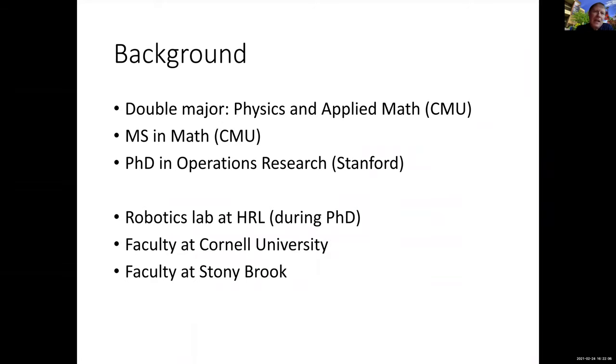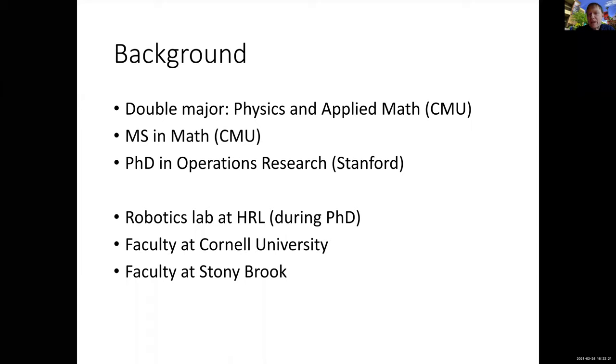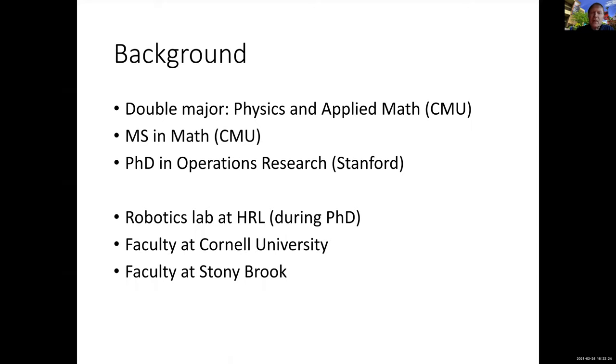My background: I was a double major in physics and applied math at Carnegie Mellon University. I also did a master's in math at CMU. I did my PhD in operations research at Stanford University. And while I was doing that, I was working some fraction of the time as an intern and summer hire at a robotics lab at HRL. After graduation, I took a faculty position at Cornell University for several years, and then I came here to Stony Brook.